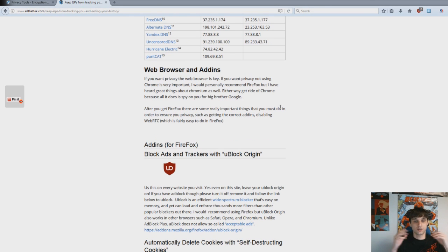Now, here's my biggest thing: web browser add-ins and which web browser you should use. This can get into so many different debates. Some people say, yeah, you can use Chrome because Chrome is just as secure as Firefox. It's Google. They're going to want to track you no matter what. I don't trust them. I'm going to use Firefox.